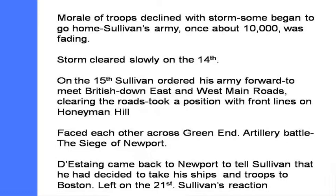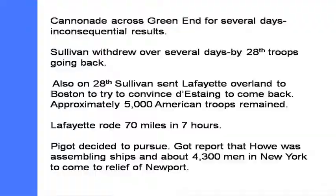And Lafayette was sent to talk to d'Estaing to try to convince him to at least leave the soldiers here, 4,000 of them. And d'Estaing refused to do that, and so he left on the 21st. Sullivan's reaction was, we've been stabbed in the back, essentially. Okay. So the cannonading still went on across, and Sullivan finally realized that he wasn't going to be able to break through the British lines.